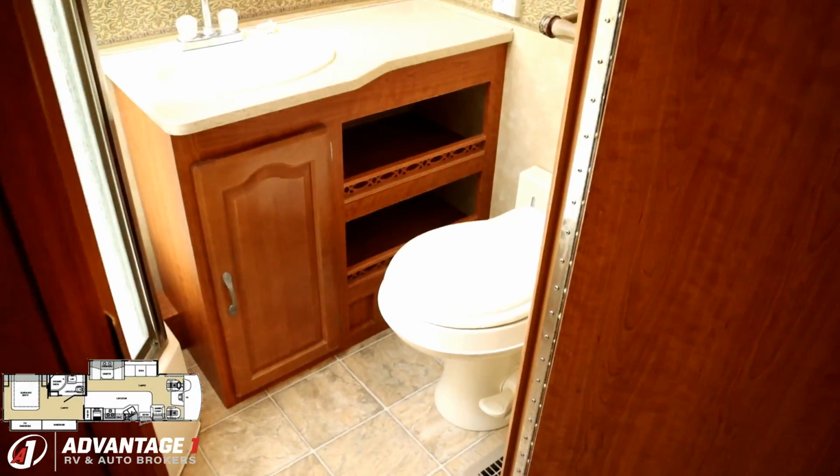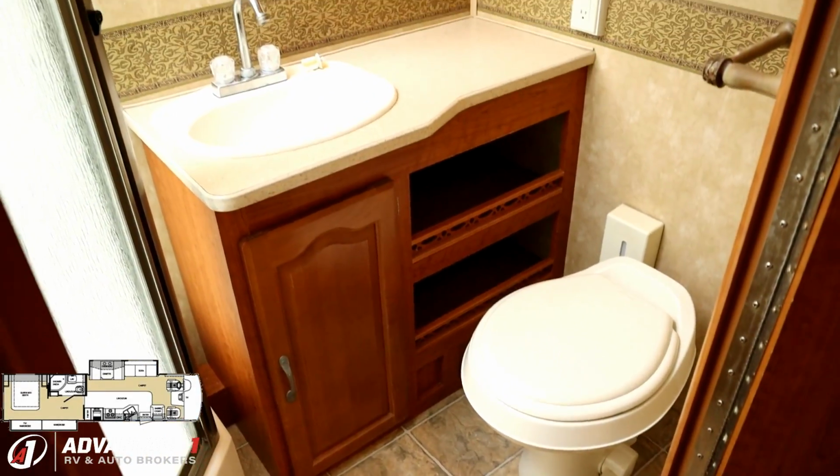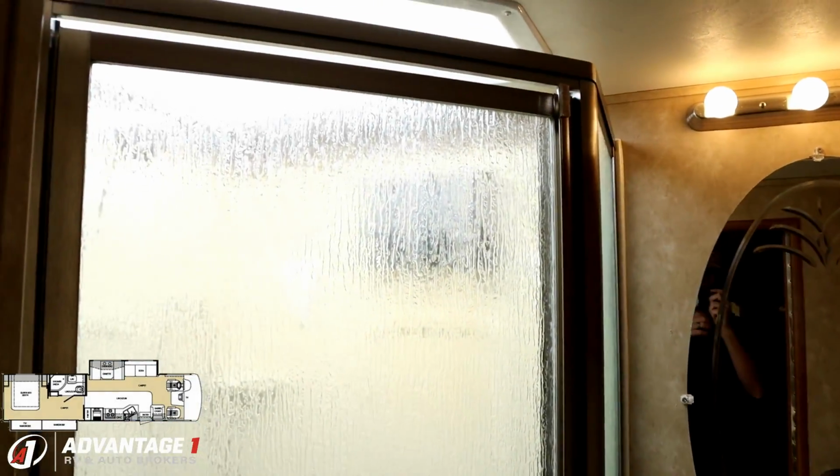Bathroom is pretty straightforward, but I mean, clean, well-kept, effective. It looks the part. It does the job. Don't know what more you need. You got to get in here and do your business and get out and go camping. She's going to get the job done.